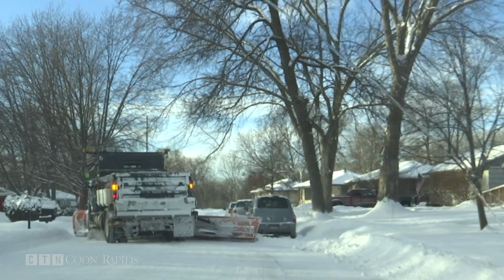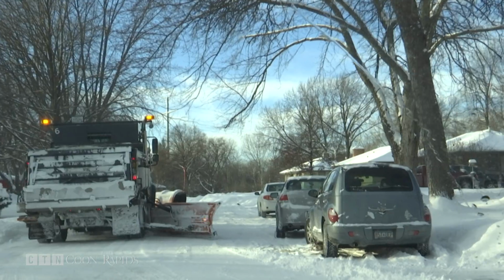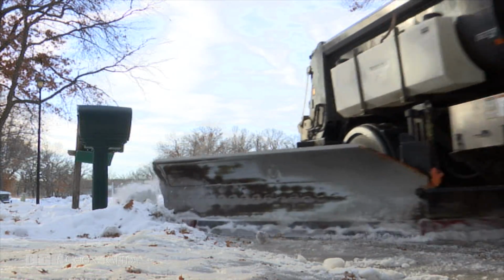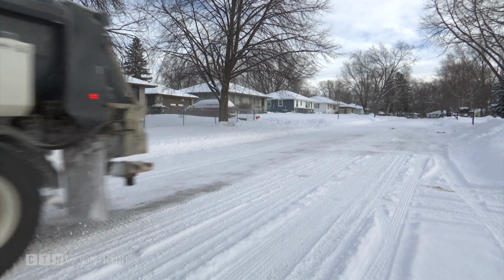If a vehicle is blocking the path of a snowplow after an accumulation of 3 inches of snow or more, it may be ticketed and or towed. Parking can resume on the street once it has been plowed from curb to curb, but still no parking from 2 a.m. to 6 a.m. between November and April 1st.